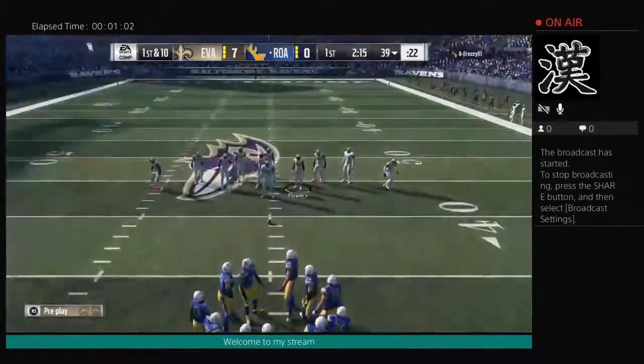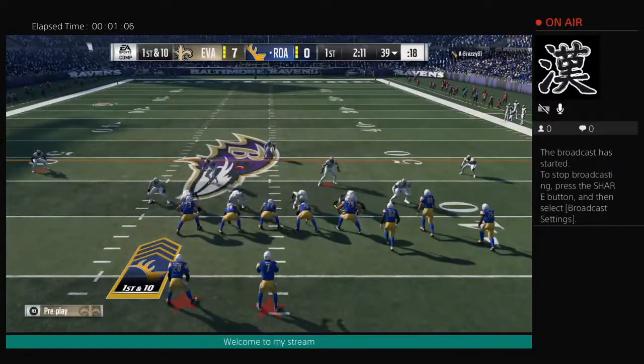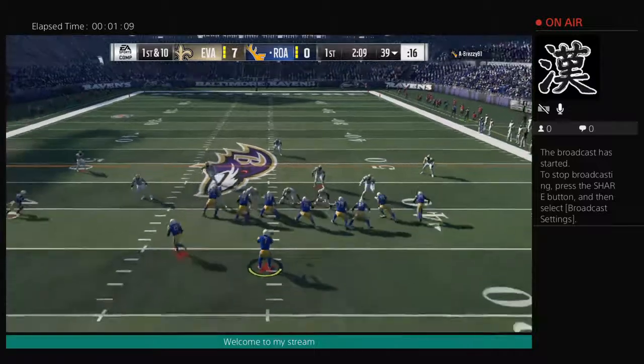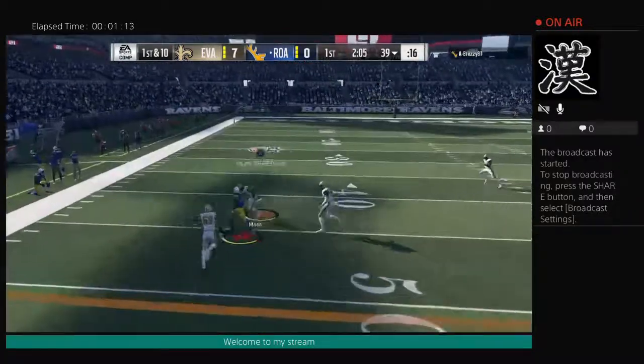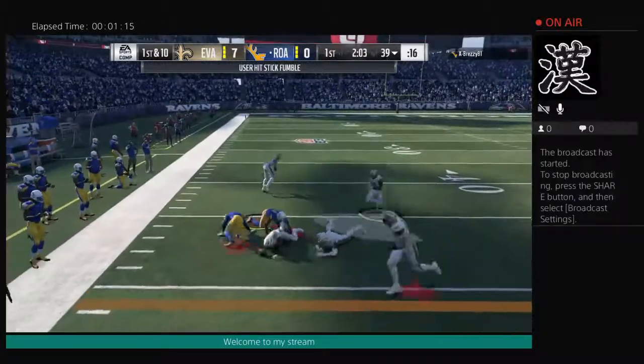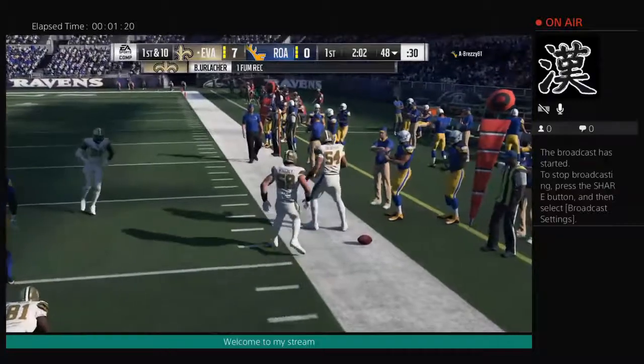15 yards through the air and a first down. And the D-line pinching together must be expecting the run. On first down, Smith. It's hauled in by Brandon Cooks. Now the ball comes loose. And this is picked up by the Saints.